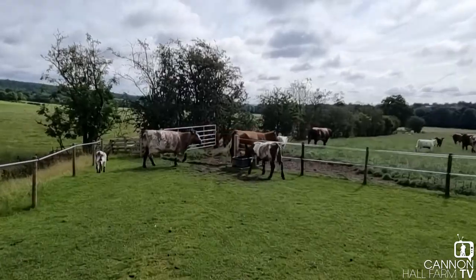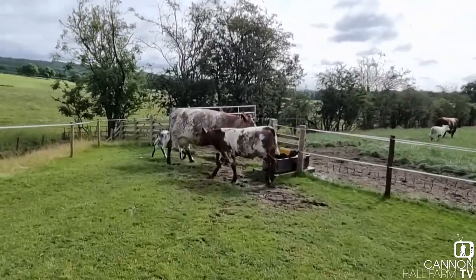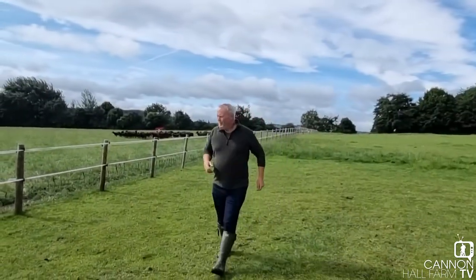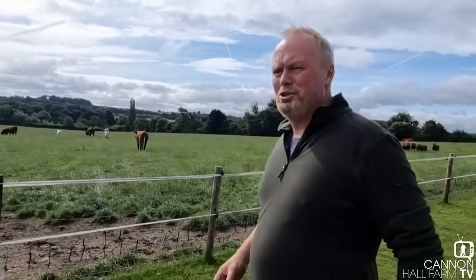So yeah, Jeremy the bull's already been down here once, and he decided he wanted to go through the fence. So we've had some... What would you call it, Rob? Major reinforcements done to the fence. Yeah, Spotted Dick has been doing his best to make sure that Jeremy does not escape again, that his heart lays at Cannon Hall Farm, not in another distant field, and that he's happy with the girls that he's got.